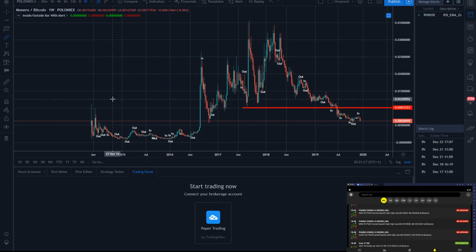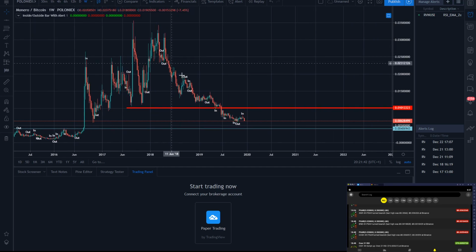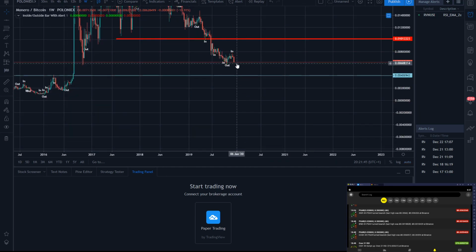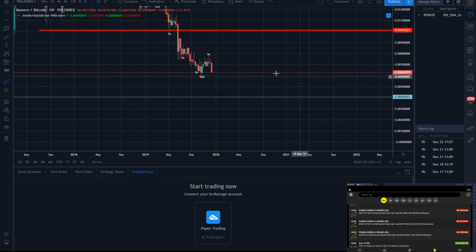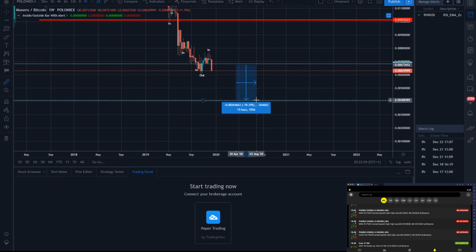Okay. So we can see clearly there's some kind of support here. So yeah, if this breaks, your next support for XMR is how much to the downside? 33% to the downside. So if you want to go short, you want to short here, and you want to target 38%. You can short this coin on Binance.